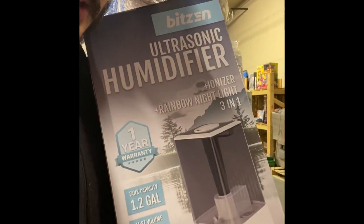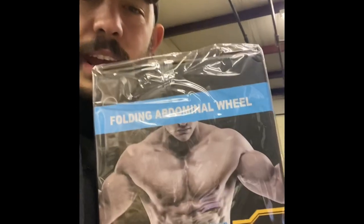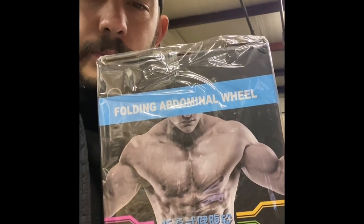humidifier here. Very cool. A bunch of these USB cables. Earlier I had said it. Got this helmet here. An ultrasonic dog training repellent. I don't know if it puts off sound or anything like that. We have got a little abdominal wheel, for you to work out with.